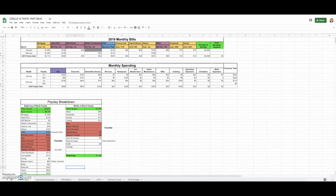Here we have the February budget for 2019. I will just show you a few things on the budget before we start talking about the nitty-gritty of it all. First, up at the top, this is the area where we track the bills that have come out of our checking account so far. That's just a way that we can keep track of our bills and when they have come out. That way we don't accidentally spend money that is supposed to be for a bill. So that is this area up at the top that says 2019 monthly bills.